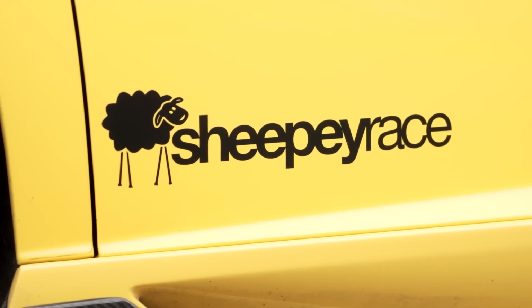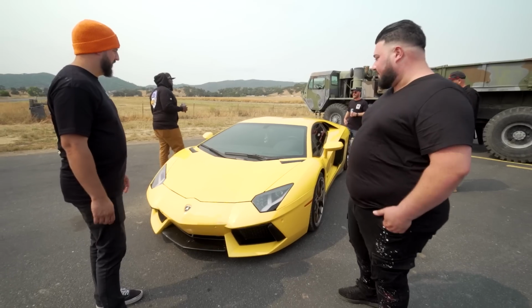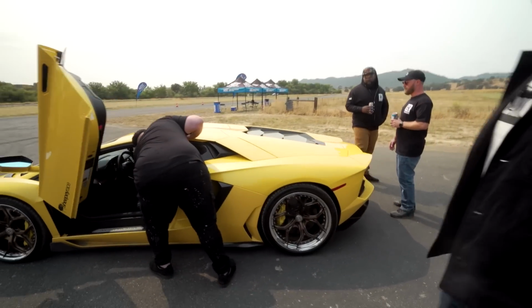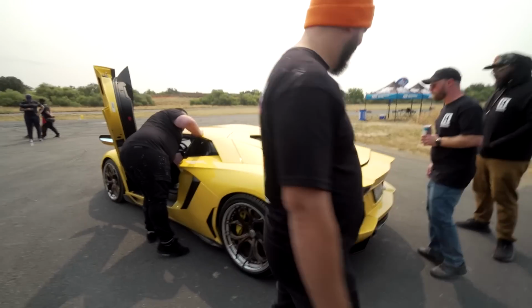A lot of people do confuse it as the twin turbo one. I'm trying to work on that now. Can we take a look in here? Yeah, hell yeah. Man, that pearl is just pretty. Yeah, it's a good color. It's got the doors that go up, the Lamborghini doors. Hide the money, y'all. There's poor people around.